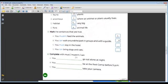Complete with must, mustn't, or can't. You mustn't go out alone at night. Letter B. You must be at the rest camp before 5 p.m. On letter C. You can take your camera.